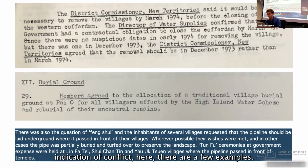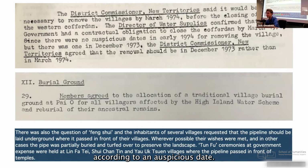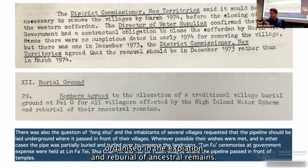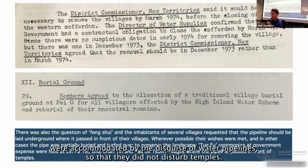Here, there are a few examples. The first, from 1974, is when the district commissioners of Sai Kung had to deliberately time the removal of villagers according to an auspicious date. The second, also coming from the 1970s, is when the state became organized in the exhumation and reburial of ancestral remains. And the third, from the 1950s, is when, with the construction of Tai Lam Chung, feng shui considerations were accommodated by the disguising of waterwork pipelines so that they did not disturb temples.